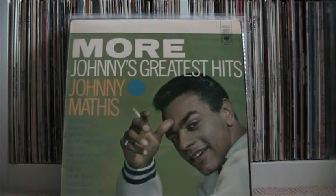I've got this one, Johnny's Greatest Hits. I've actually got the first album. This is more Johnny's Greatest Hits, and again I think his early things are really, really great. I love that very young sound that he has, and he's got some really, really good tracks on there. A Certain Smile is probably the biggest hit on there, but all of them are really, really great.